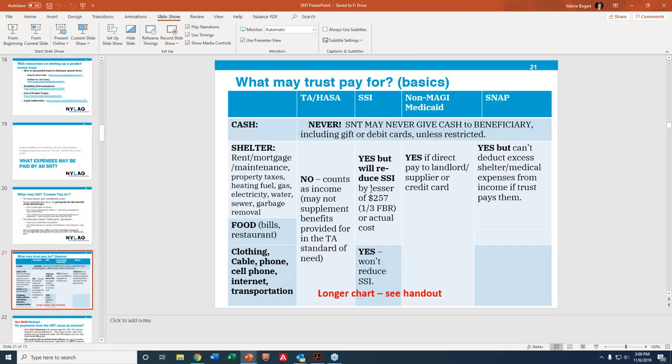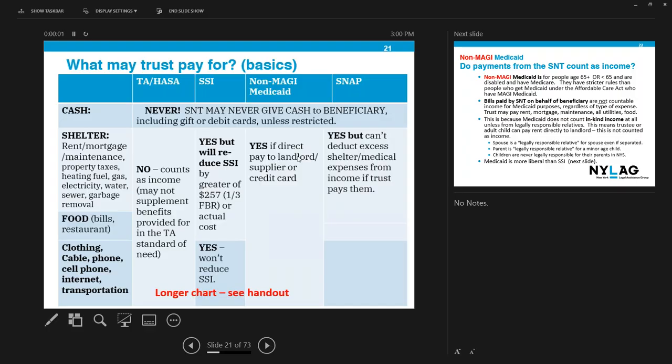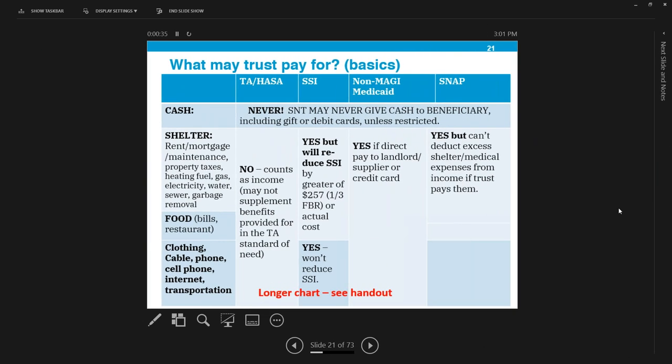Maybe I will correct this right now. I apologize for that. I don't know why it's doing that. All right, sorry, but I don't know how to get rid of this. Oh, there we go. Okay.